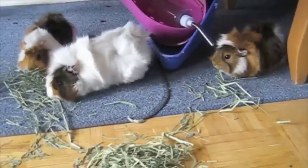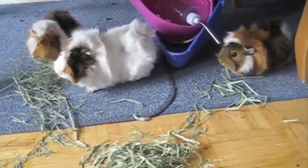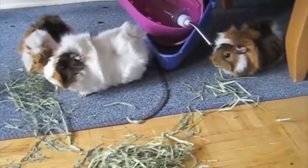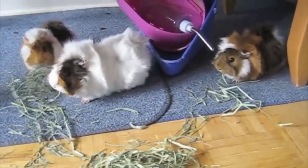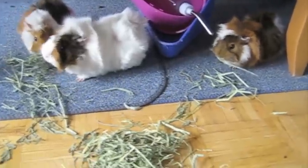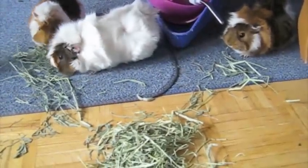Some people say that you shouldn't feed their hay on the ground, but as for Cappy and Pash, they really sort through it and eat it all up. And they don't really pee in it or anything. They're as neat as guinea pigs can be.